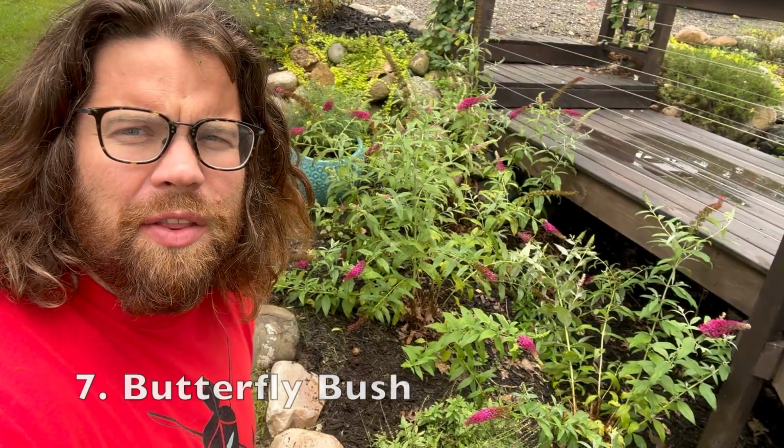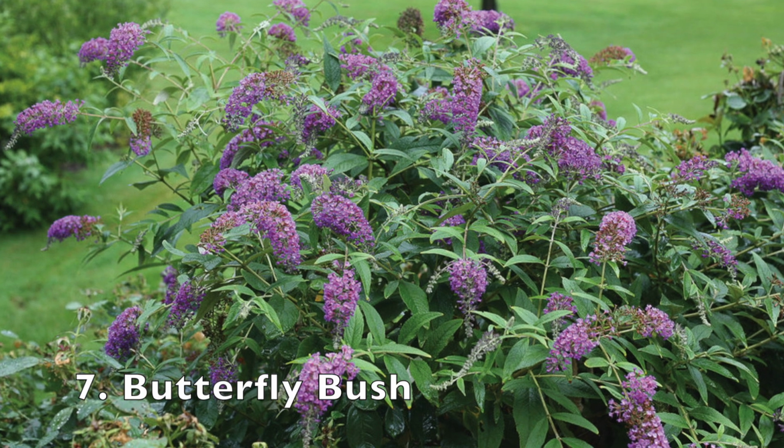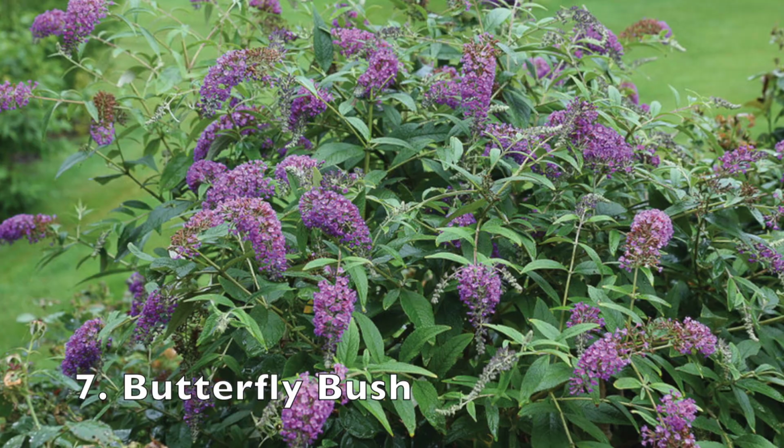The next bush that I'm going to talk about is the butterfly bush. This is a great one. Not only does it attract hummingbirds and butterflies, it also is deer resistant. They do not eat the flowers. They do not eat the foliage. It's a fast grower. As long as you keep it out of the wind, you want to make sure it's not in the middle of the field or anything. But the butterfly bush is an awesome bush.